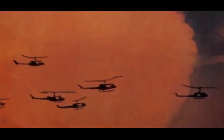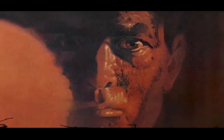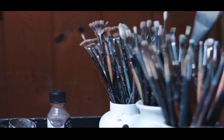Robert Duvall and Francis Ford Coppola really weren't getting along well, and at one point it came to a head on the set. My father did the finished piece, and it has Martin Sheen on the top left, where actually Robert Duvall was on the top right of that piece as well. But because of the relationship and the lack of relationship that Francis Ford Coppola had with Robert Duvall, he actually made my dad take it out of the final piece.